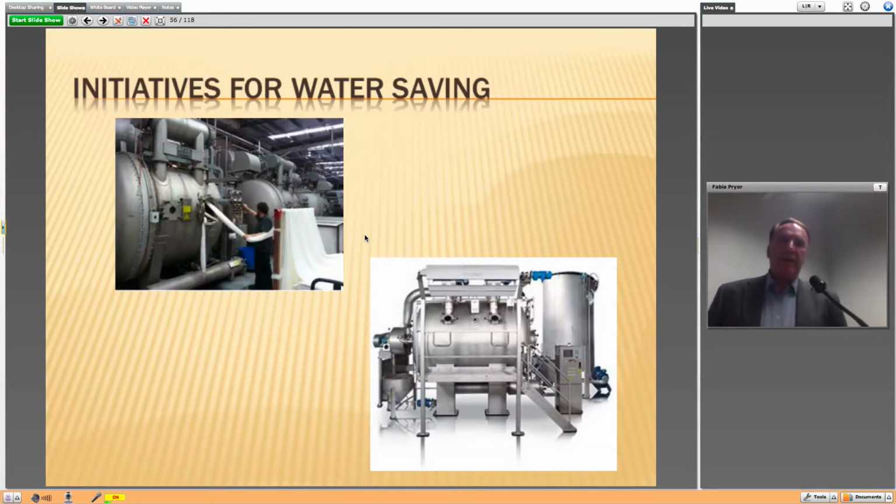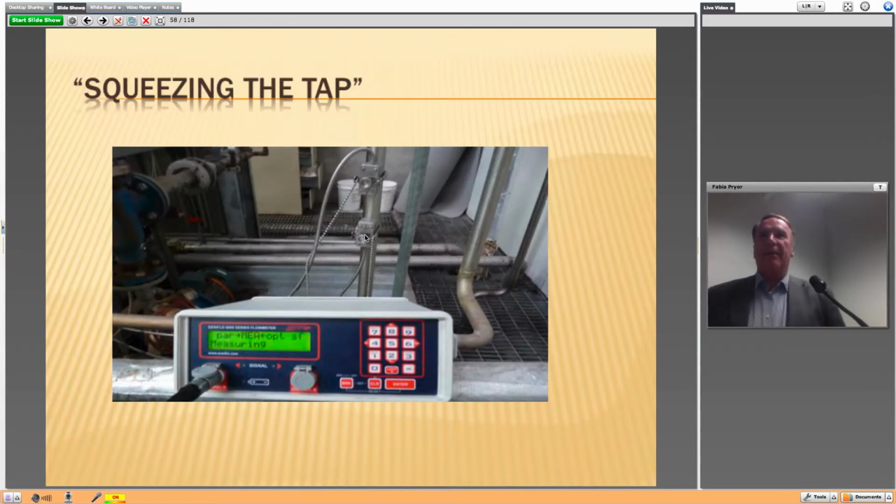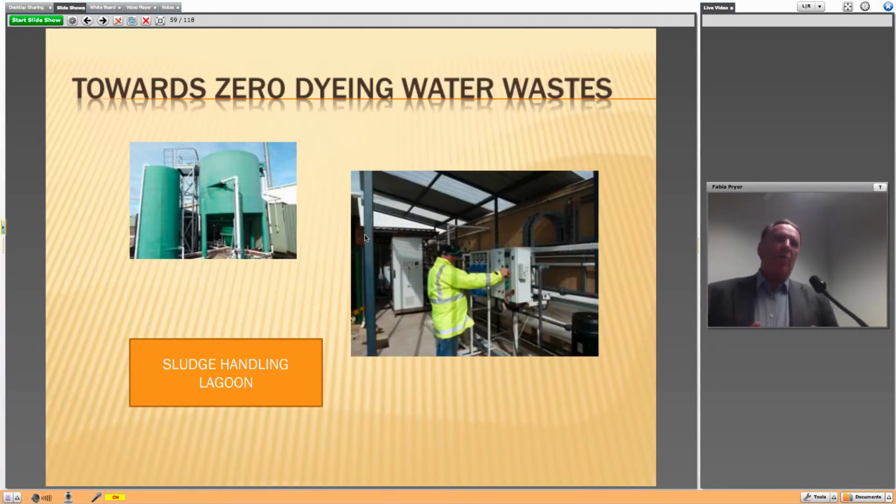Initiative water saving: they're moving from, on the top left, a more conventional jet machine, to the one on the bottom, an air jet machine with probably the most up-to-date technology for minimising water use. We've heard a little bit about dyes and chemicals so far. They look very carefully at selecting the best dyes and chemical recipes to reduce water. Under a program that I've instituted, they've squeezed the tap as far as controlling the water supply to their dyeing and finishing machines, and being able to, of course, clean the water to ensure that it's safe as far as the community's later use is important.